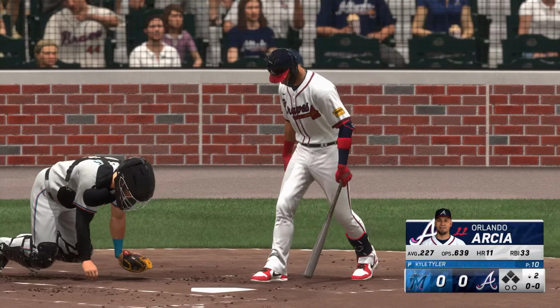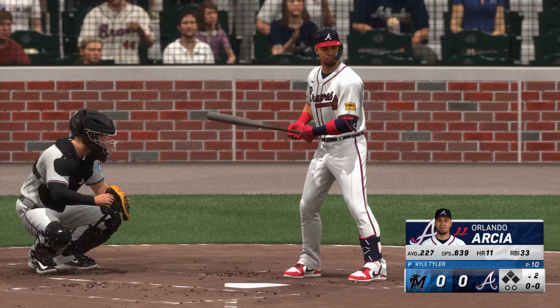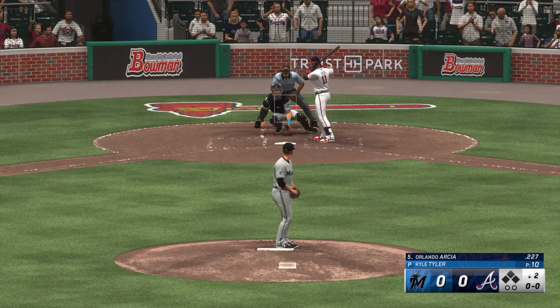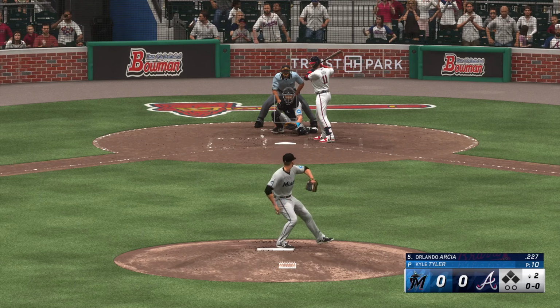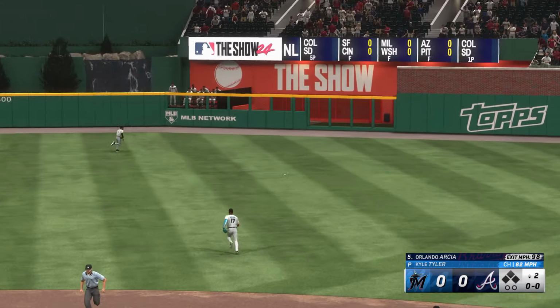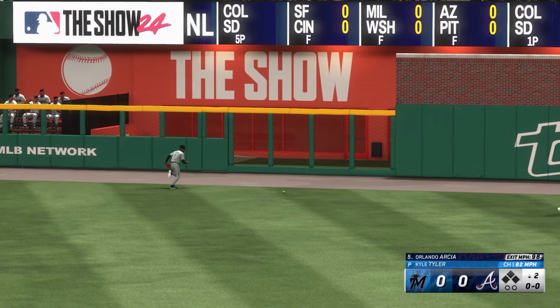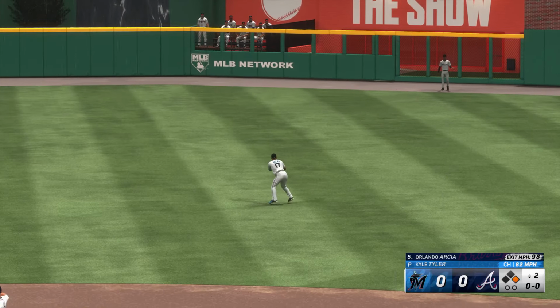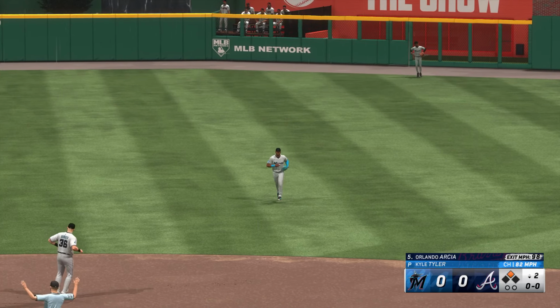Back here in Atlanta, we head to the bottom of the second. Here's the veteran shortstop, Orlando Arcia. Now the right-hander ready to go. Still no score. Line drive, and that should be extra bases. Now he'll turn for second. And he's got a leadoff double.